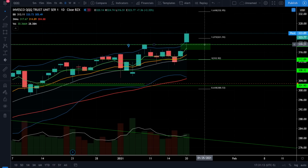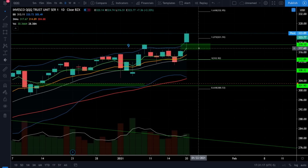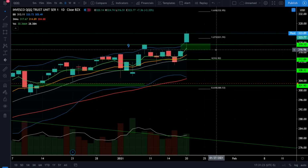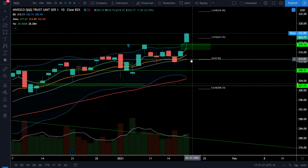So on the Nasdaq 100 QQQs, you can see we still have a very strong bull trend, and we're still trading over the 5 EMA with bullish price action. Support levels will be at the previous all-time high at 319, the gap close down here at 317, and then of course the really strong support down at the 20 simple moving average, which is right around $313.